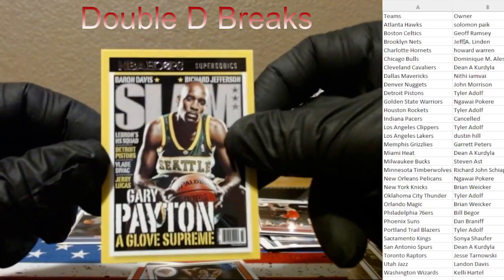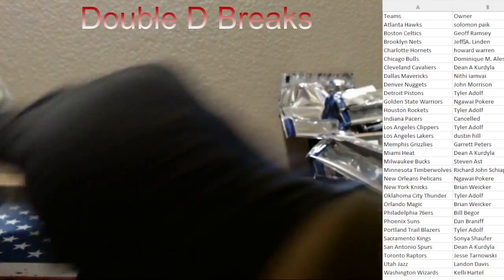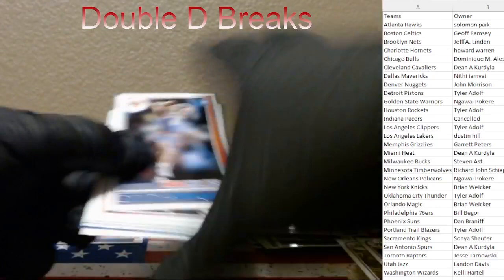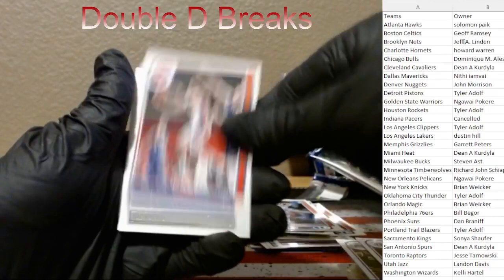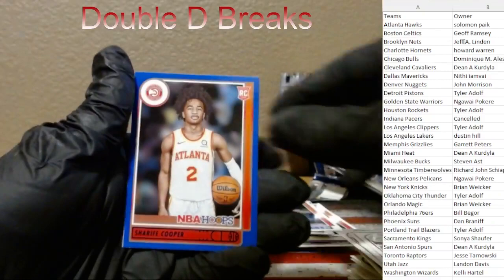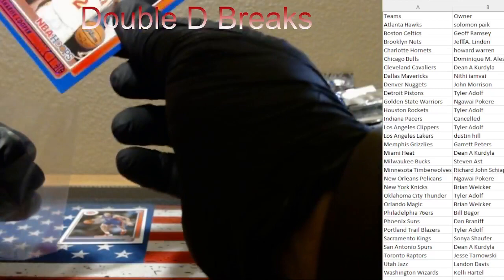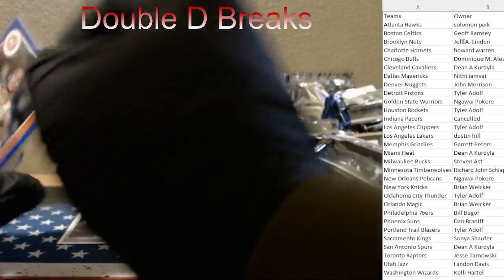Another one for the Thunder. Quentin Grimes, Sadiq Bey. Adams. Justin. We got a Sharif Cooper. And last, least, is going to be Cameron Thomas. That and Cade Cunningham.